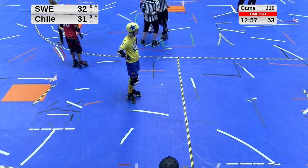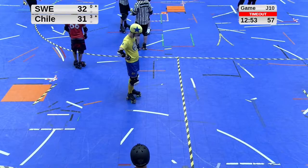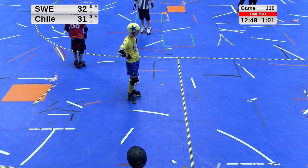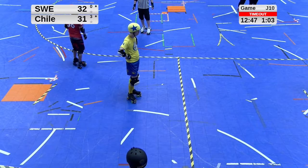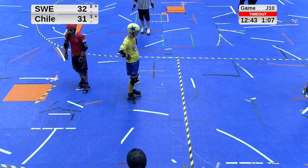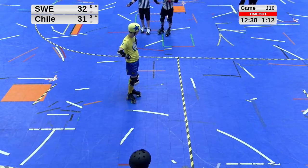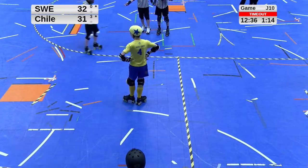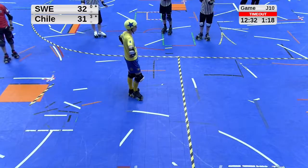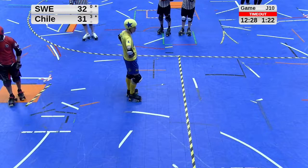So we have the 1 point differential in favor of Sweden, who have one extra lead jam coming into jam number 10. So if we maintain this honours even state, we can probably expect a lead jammer here for Insane, number 66. Now, whilst the clock does not stop, all this conversation between the referees and the officials and our lovely scoreboard crew is possibly feeding into Sweden's favour. Just taking a little bit of that momentum Chile got with those two jams.